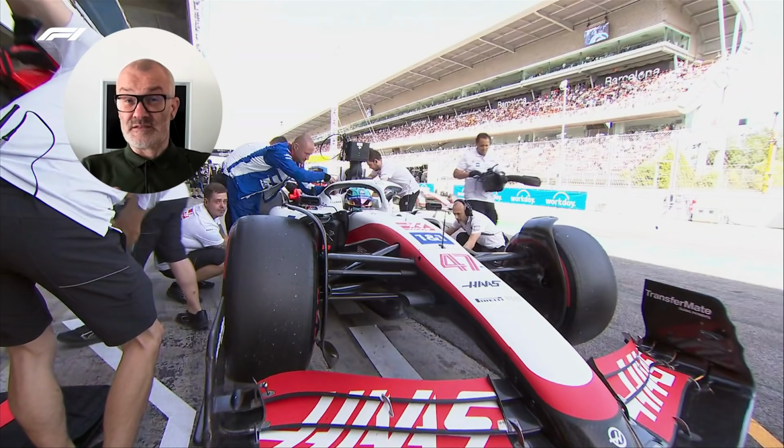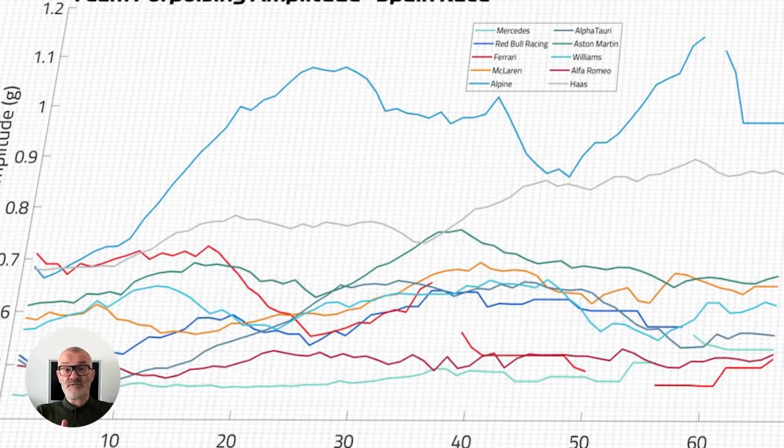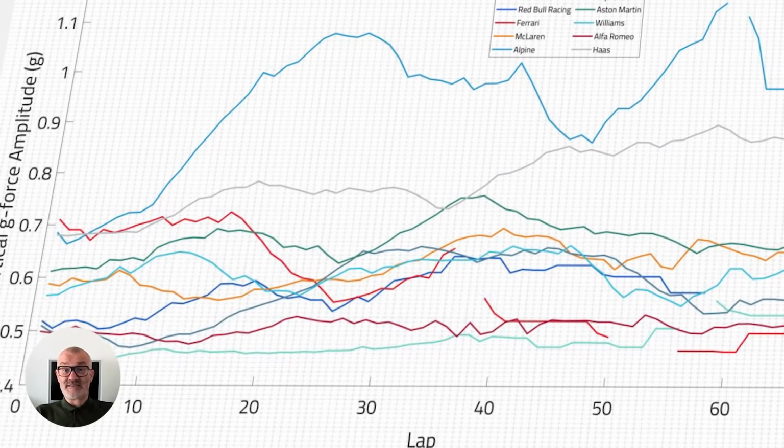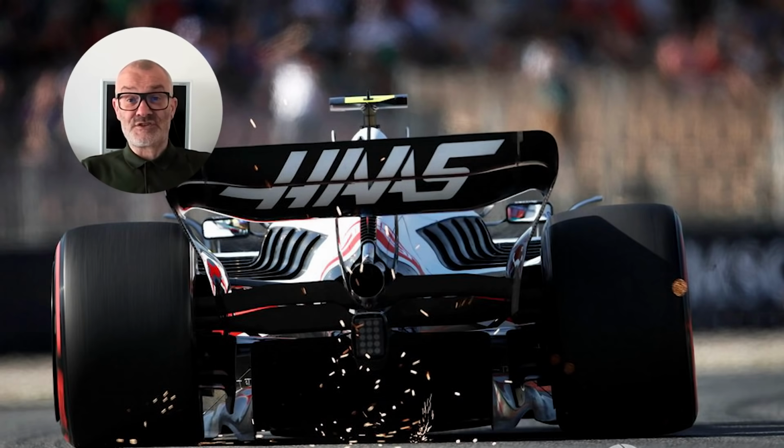You may be surprised. We don't tend to look at the Haas as much, and we haven't seen many dramatic images of the Haas porpoising. When you look at the data, it's actually the second most porpoising car, if that's a verb that we can use, on the grid, second only to Ferrari, who have really kind of suffered with this through the year. They've changed this floor construction, and with no other aerodynamic changes have resolved it. So Haas have managed it well, but their car was much lighter to begin with, from the start of the season, to be fair to them. But as proven by the race in Barcelona, the extra weight was worth it for the Mercedes.